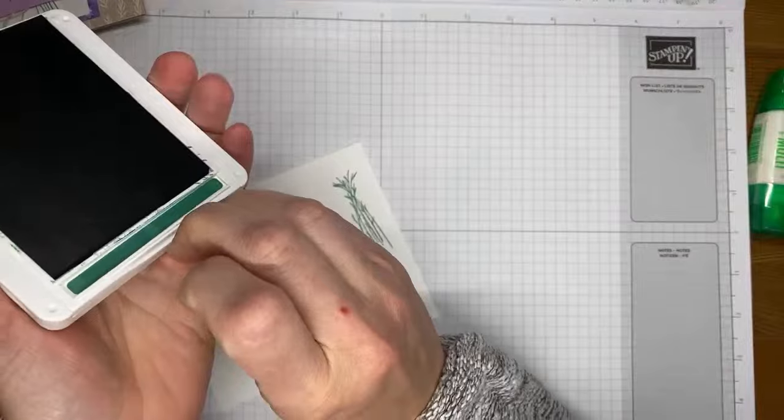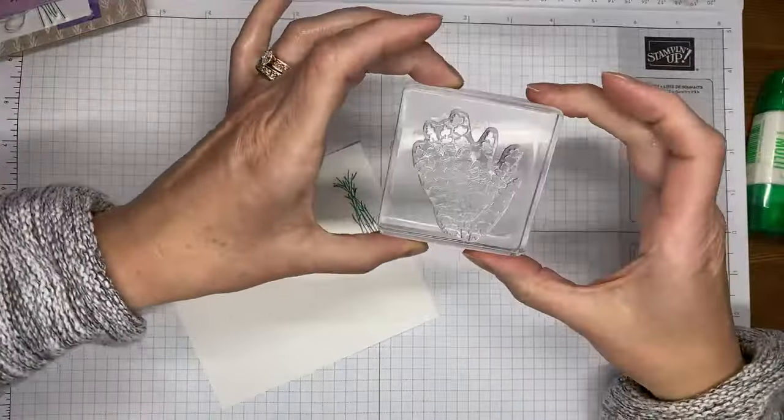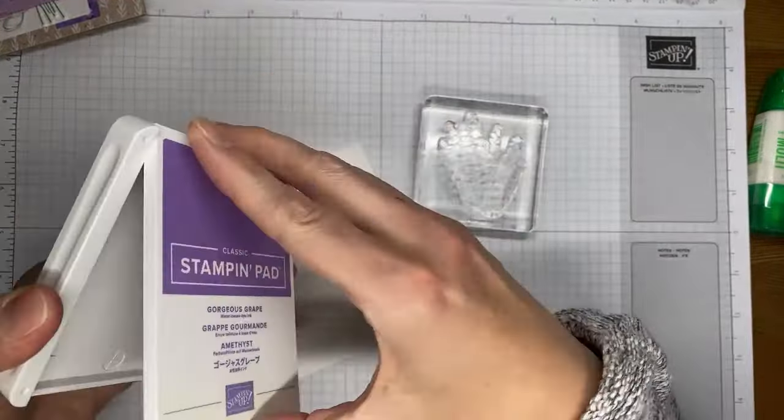And then I'm going to close up this ink pad. And then I'm going to grab this larger bunch of lavender, and I'm going to use Gorgeous Grape ink, and I'm going to ink that.